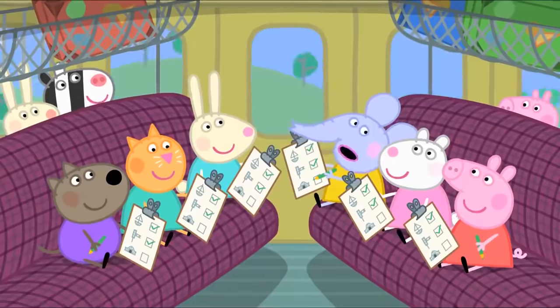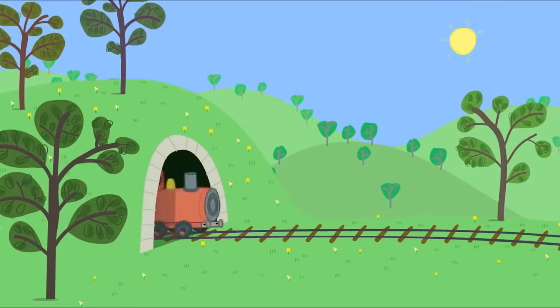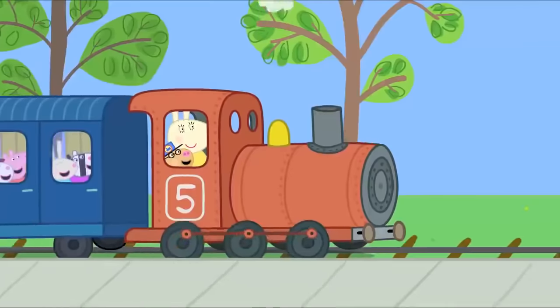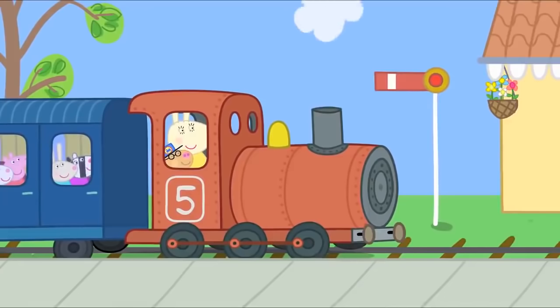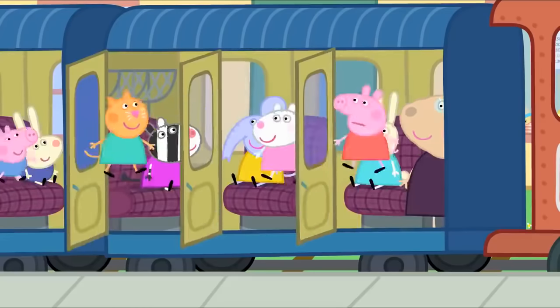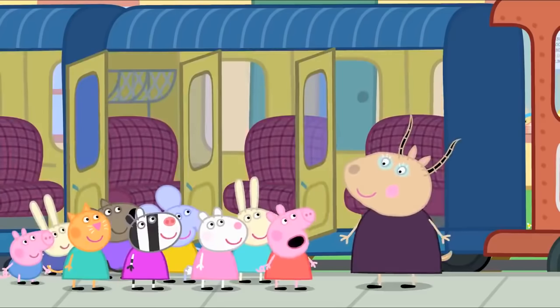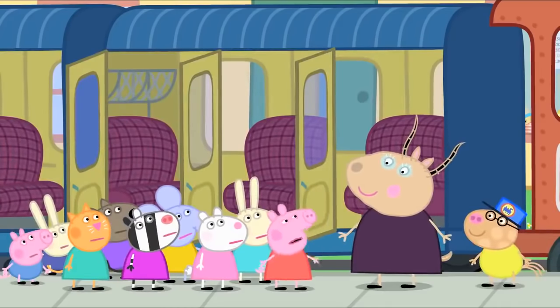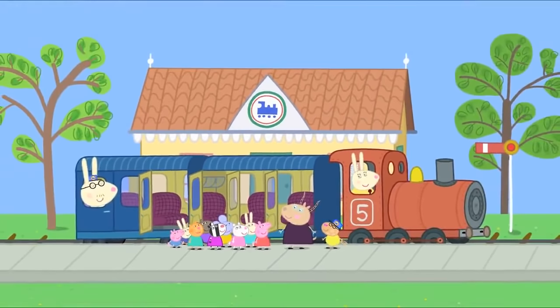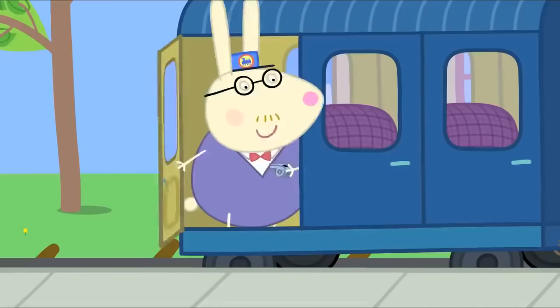Oh, we still haven't seen a tunnel. Oh, it's gone dark. We're in a tunnel. The tunnel is the last thing on the activity sheet. Hooray! Last stop! Everybody off now. But, Madam Gazelle, how are we going to get home? Oh, Peppa, we are back where we started. The train has gone in a big circle.